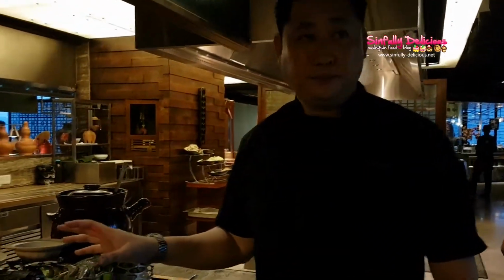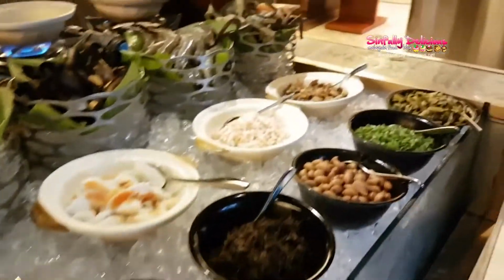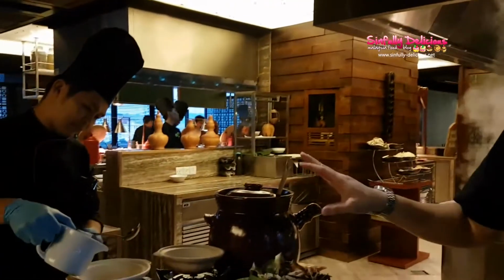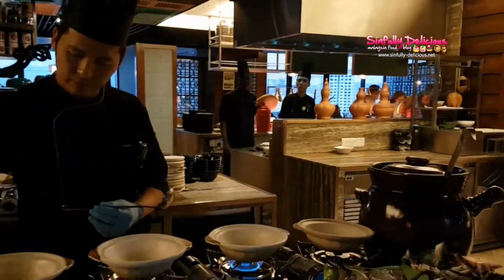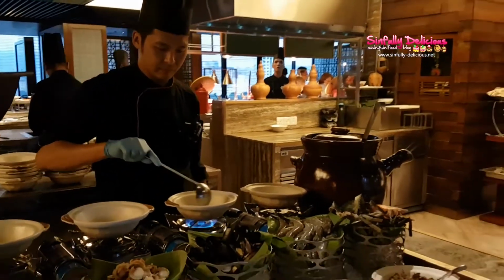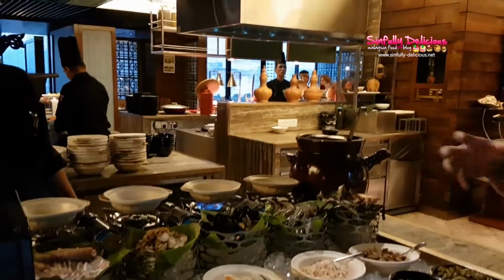Here what we do is made-to-order congee, where you can actually choose your seafood. You can also choose seafood and egg. You can choose anything, up to your creation, and the chef here will cook for you freshly. And the reason why we do this is to have the sweetness of the seafood cooked together with this congee to get that full flavor, and it doesn't just disappear in water. It will be all with congee inside.